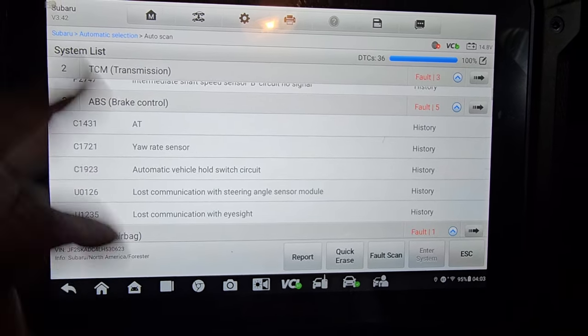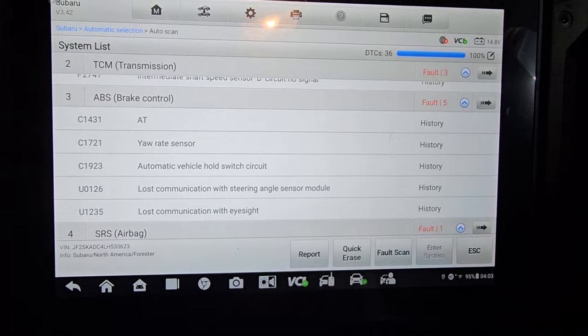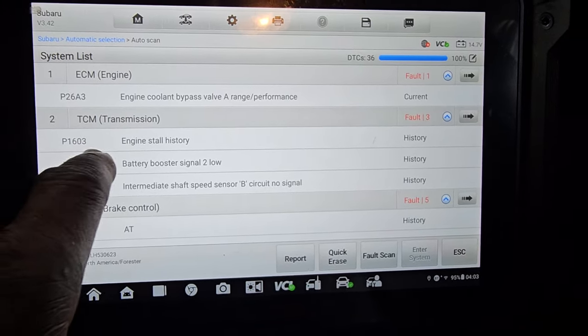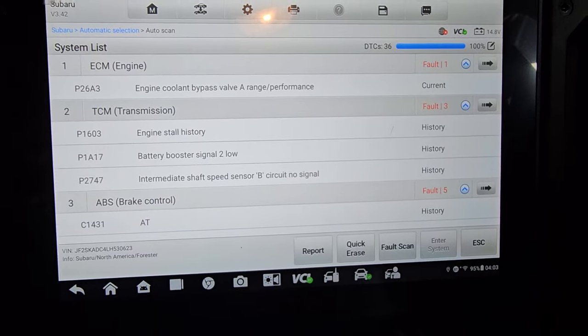So anything history, we consider it just in the memory, a shadow, like something happened. We don't consider it serious unless it repeats itself again. Okay. So here, P1603, it just says engine is stalled, like you say my car stalled, a shadow.